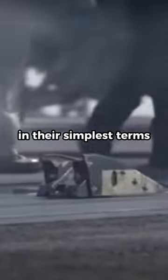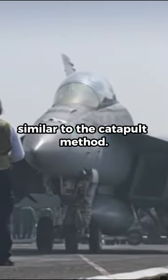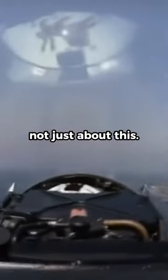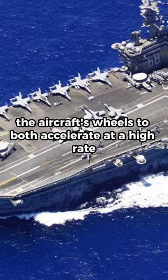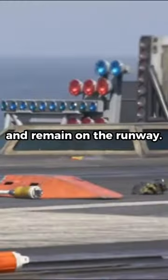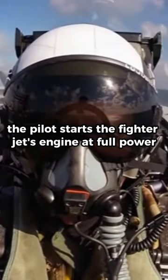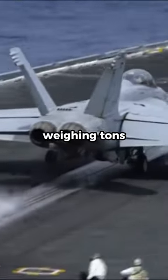Aircraft carriers, in their simplest terms, have a slingshot system, and they launch warplanes in a way similar to the catapult method. The catapult system on aircraft carriers is not just about this. The shuttle is designed to allow the aircraft's wheels to both accelerate at a high rate and remain on the runway. Having completed the pre-flight takeoff preparations, the pilot starts the fighter jet's engine at full power and entrusts the plane, weighing tons, to the shuttle.